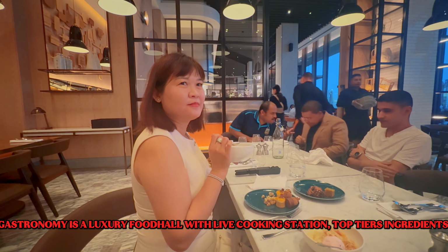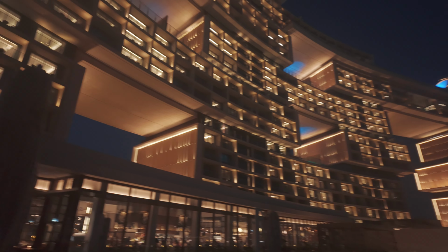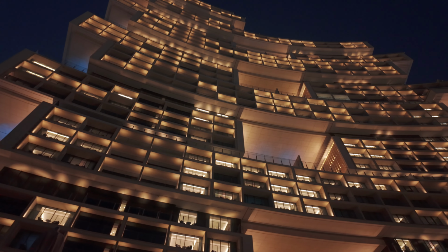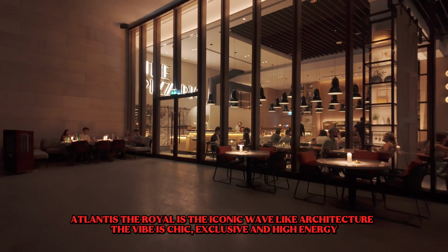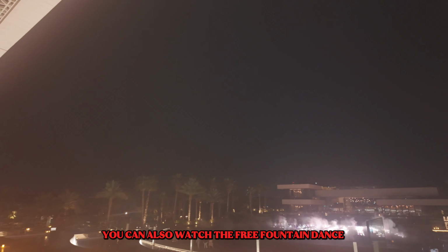Gastronomy is a luxury food hall with live cooking stations and top-tier ingredients. Atlantis The Royal has iconic wave-like architecture. The vibe is chic, exclusive, and high energy. You can also watch the free fountain dance.